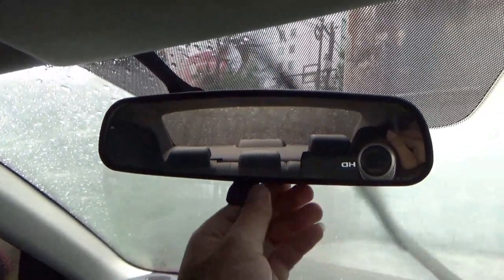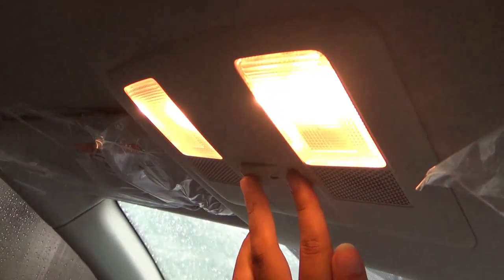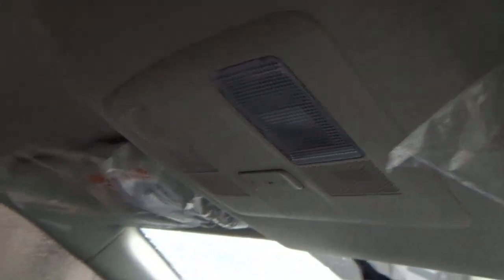Manual dimming rear view mirror, front reading lights, grip handle only for the front passenger side, sun visor with a vanity mirror and a card holder.